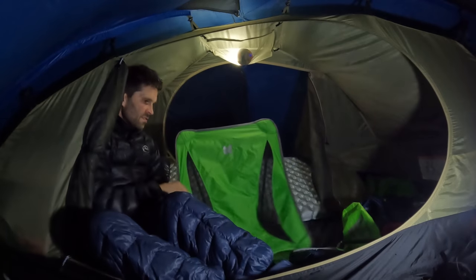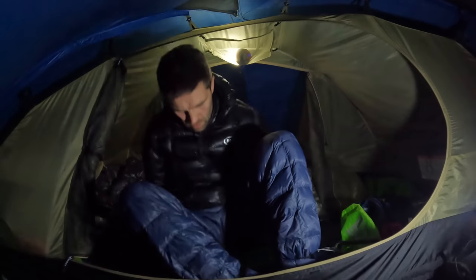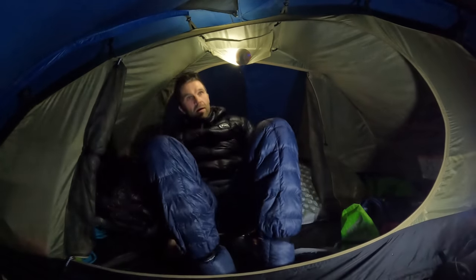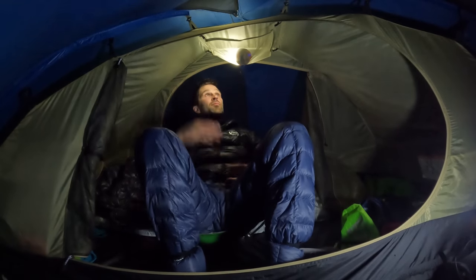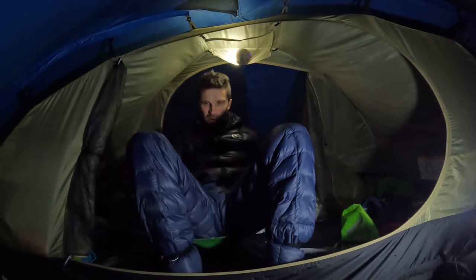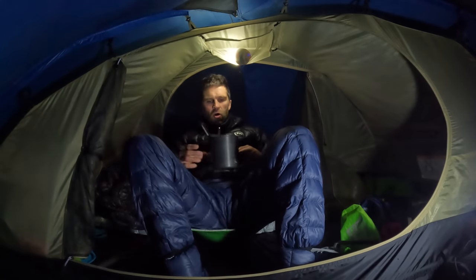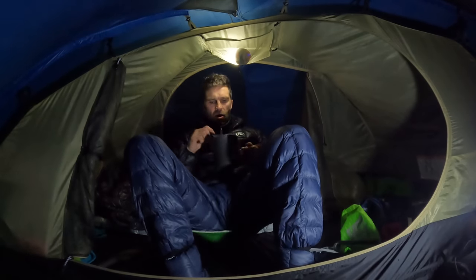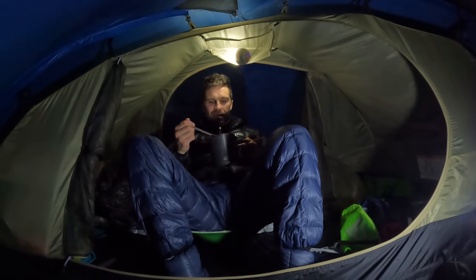The good thing about this tent is though, let's just see if this is possible. Right, let's see if I can get this to fit. Just move my mat a little bit. Pop my bum in here. Oh, and there we go, sat upright with still an absolute massive amount of space above my head. Anyway, I'm going to enjoy my hot tea in my hot pants. Oh dear, love wearing hot pants.